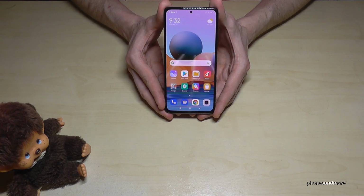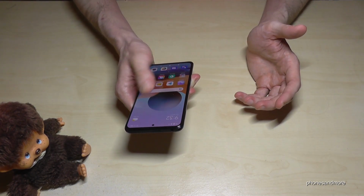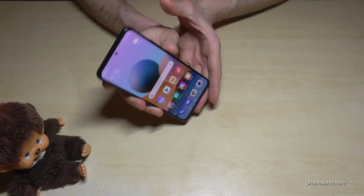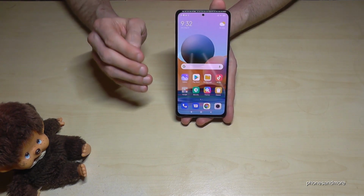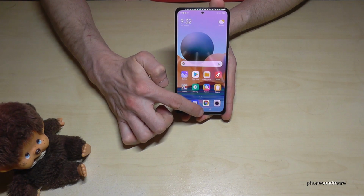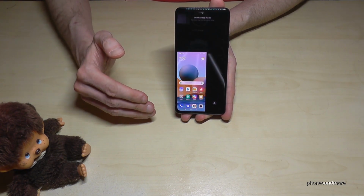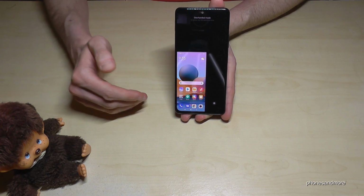Okay, the first thing I want to show you is about the one-handed mode, because as you know the phone is very large and you cannot reach everything with one thumb and so on. But there's a way that you can use the phone also with one hand. If you just swipe here from the inside to the outside on the navigation bar, you can make the screen a bit smaller, but you have to set it up first.